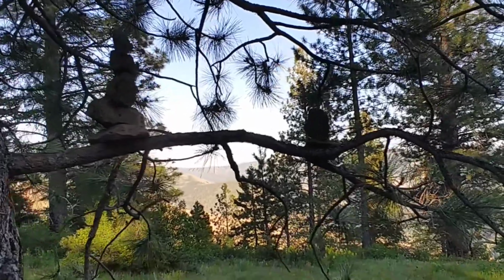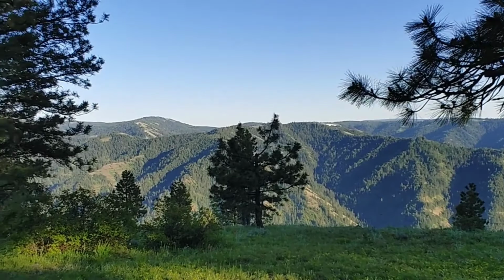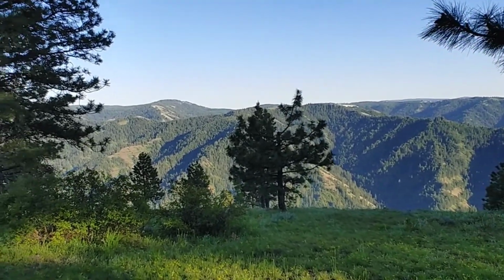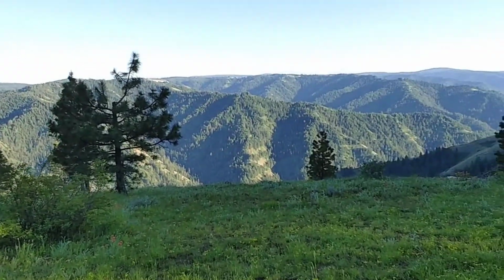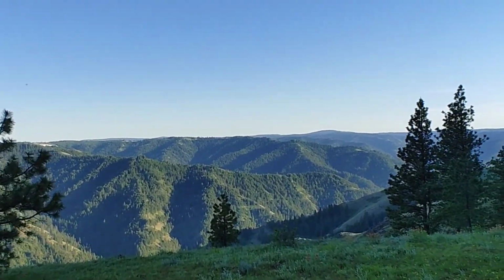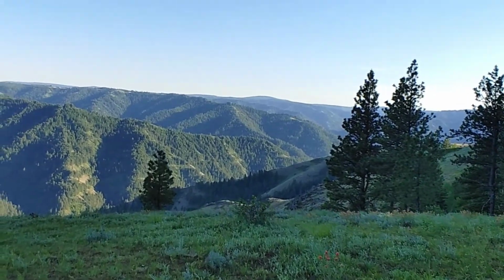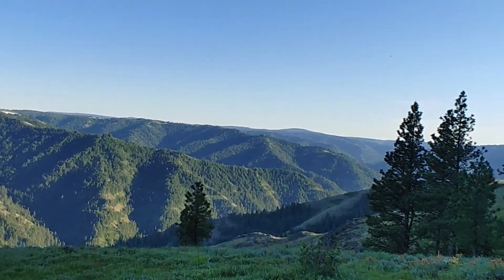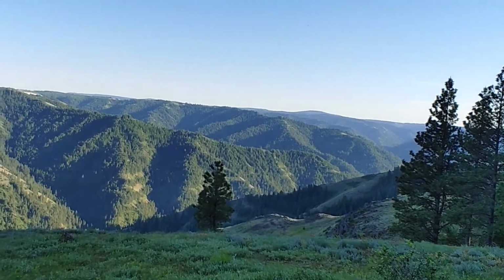Hi, you guys. We are up off of Highway 204 in the Umatilla Forest. It's a national forest, so you can camp here for free. I just want to show you this view.